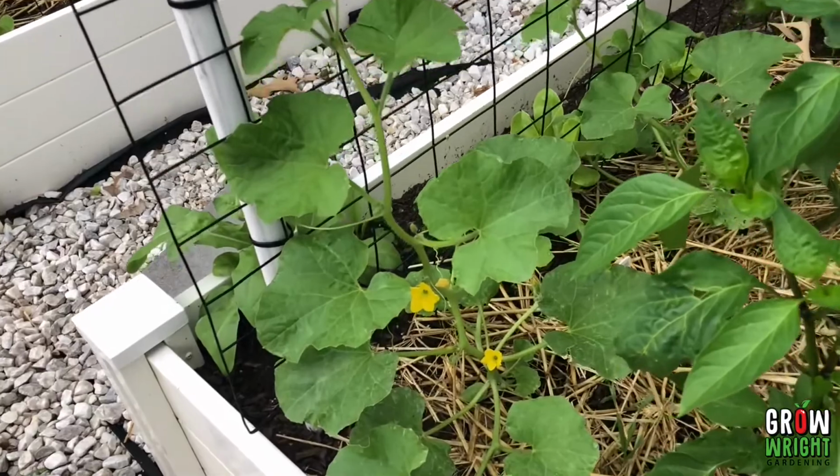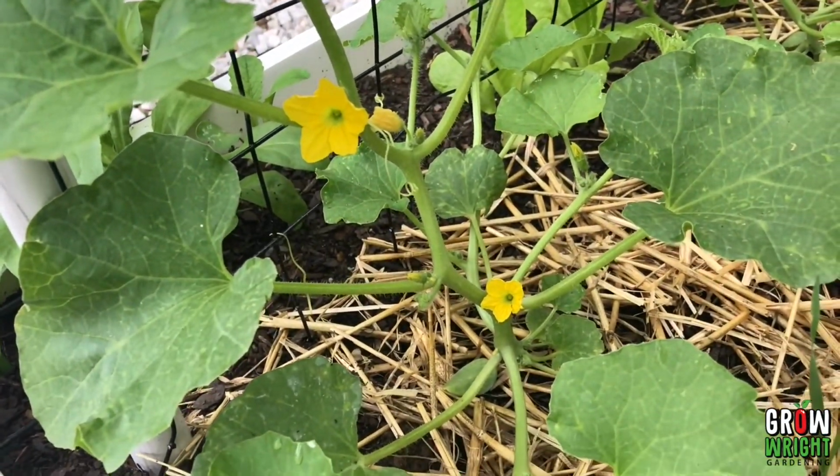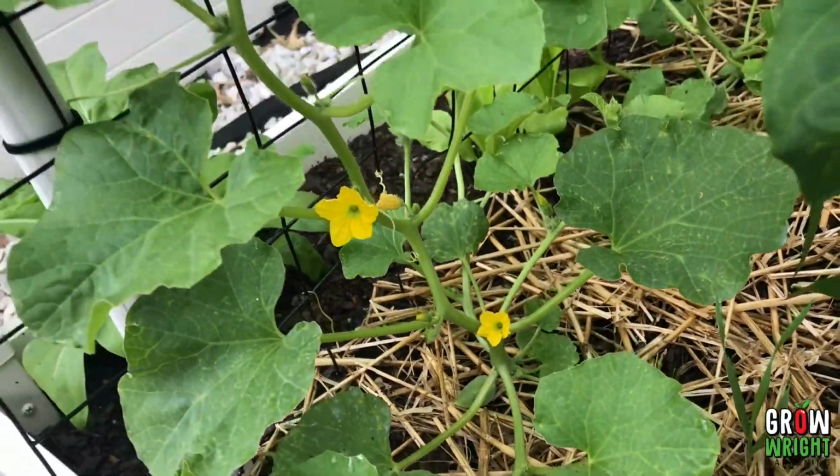The Minnesota Midget melon has flowers growing on them. Happy to see those.